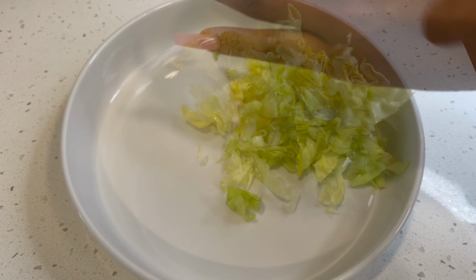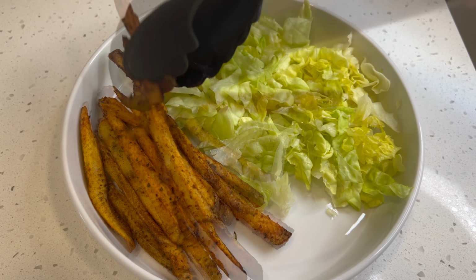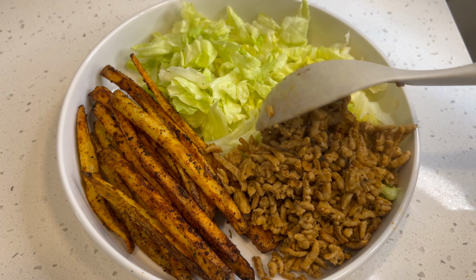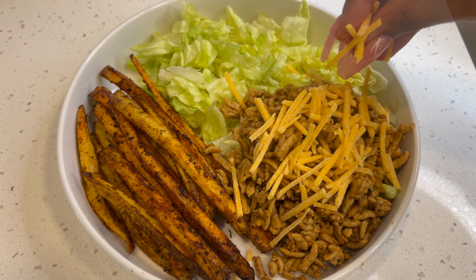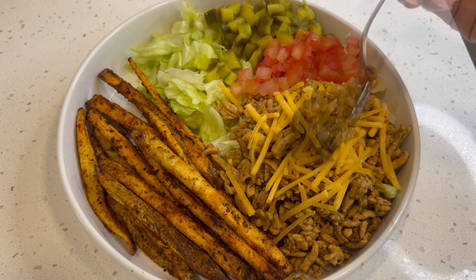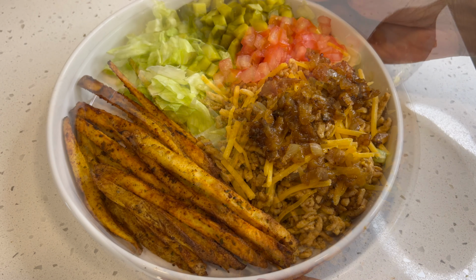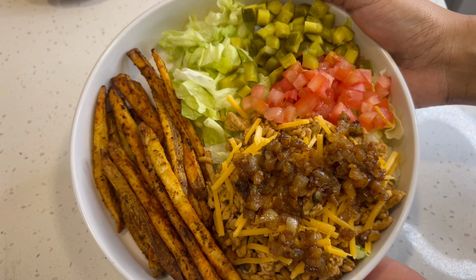Now for my favorite part, which is assembly, we're gonna go ahead and add some lettuce, a little bit of the fries, and then we're gonna pile high some of that turkey mixture, sprinkle on a little bit of cheddar cheese. I chopped some pickles and tomatoes off camera, so I'm putting those on the side. And then of course we are topping the burger mixture off with the caramelized onions, and chef's kiss, y'all. Literally, this meal was a 10 out of 10, okay?